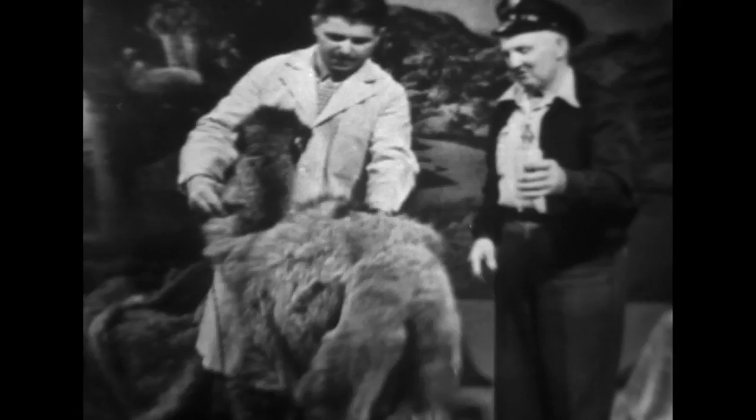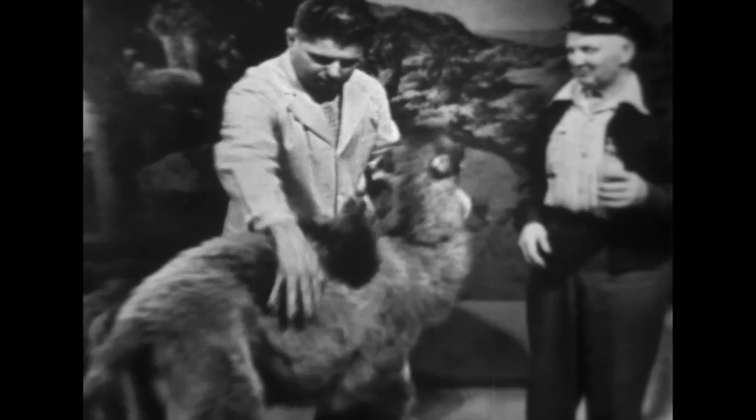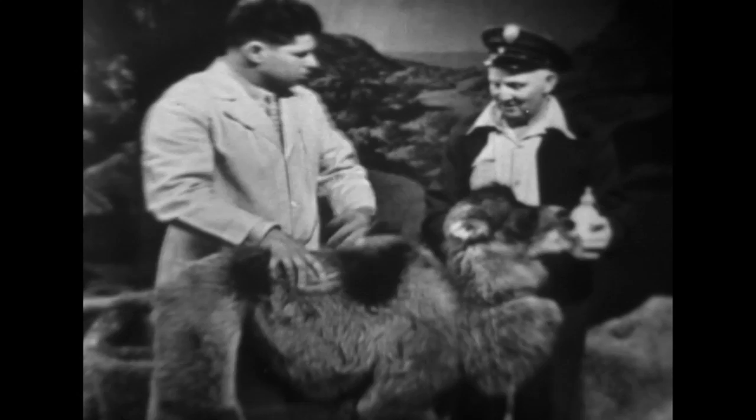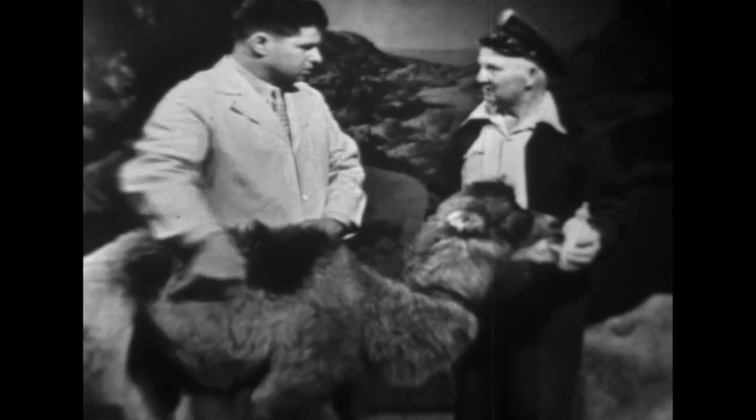Now take it easy, Freddie. Now, these are the initial beginnings of what will be two massive humps on the back of this camel as it grows older. Incidentally, how fast will Freddie go, Jack? Well, it'll take him about 2 years to get his full growth. 2 years, and they are sometimes noted for their ability to spit. In other words, if they don't like somebody, they spit at them.